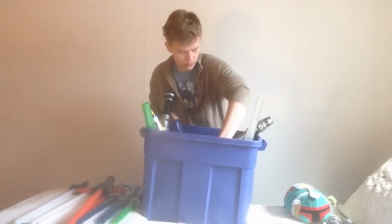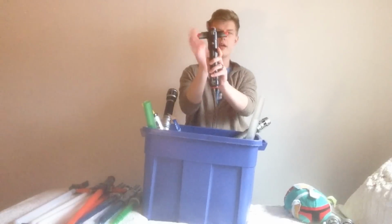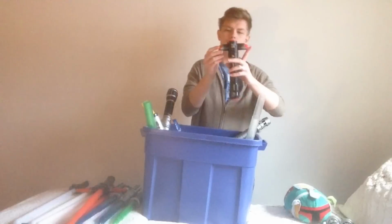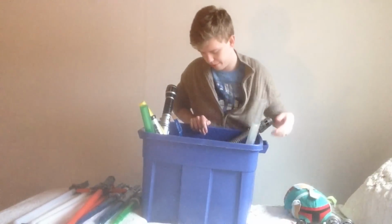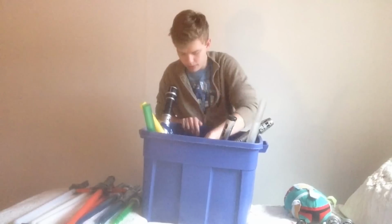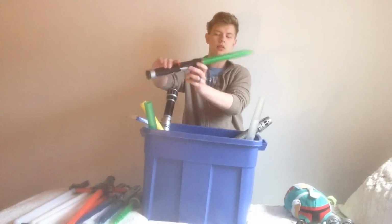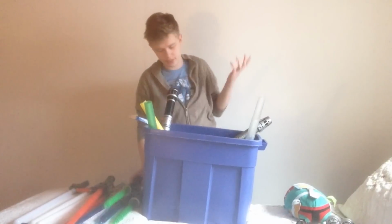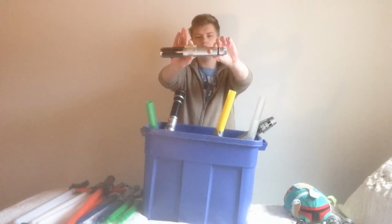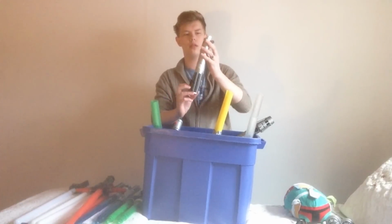Right, so now to another more recent one. We got Kylo Ren's, again, one of my favorite lightsabers. Sadly, one of the smaller blades broke, so I mean, what you gonna do? Here's another one of the more recent electronic ones. The light only works on this. I don't know what happened to the speaker, but I bought it at a garage sale, so at least the light works.